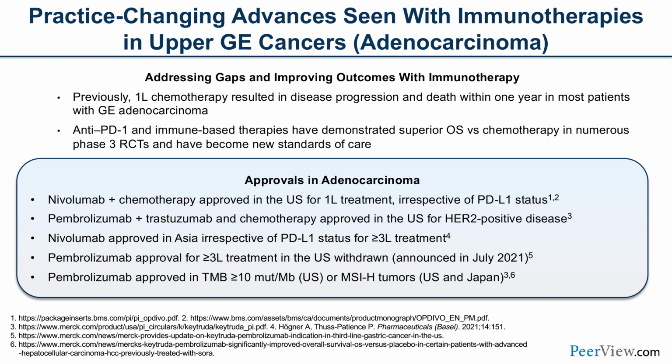And the first positive study was Checkmate 649, which led to the FDA approval of nivolumab plus chemotherapy in the United States and also more than 50 regions worldwide for first-line treatment. And what's interesting is that the approval was irrespective of PD-L1 status. Recently, we had a readout of another study, Keynote 811, that showed the combination of pembrolizumab and trastuzumab with chemotherapy, and this treatment is approved now in the United States and Europe for HER2-positive disease.